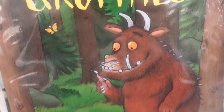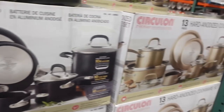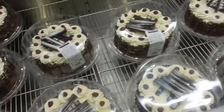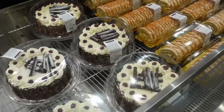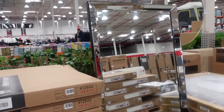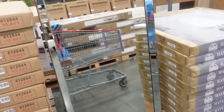I've got timestamps below so that you can just get the section that you might want, because I look at the entire furniture section, all the new furniture in, with all the prices, and also the bakery today. We go over everything in the bakery. And other than that, I just do my normal shop and my normal chatter away about everything that I see as we go past. So if this sounds like a video for you, then let's do this.